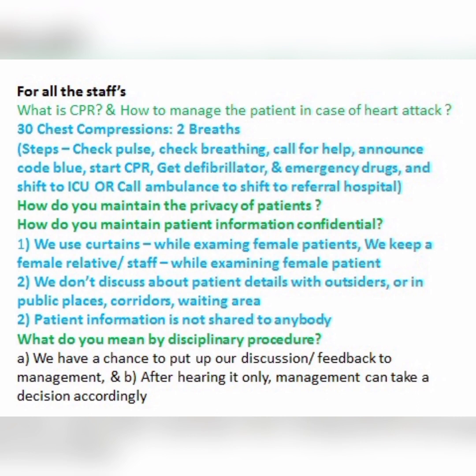Next question for all the staff. What is CPR? How do you manage when a patient has a heart attack? So the answer is 30 compressions and 2 breaths. Steps: check pulse, check breathing, call for help, announce code blue, start CPR, get the defibrillator and emergency drugs, and shift to ICU or call an ambulance to shift the patient to a referral hospital.